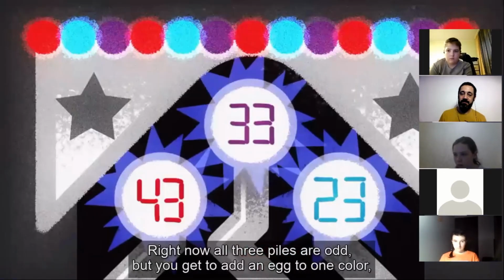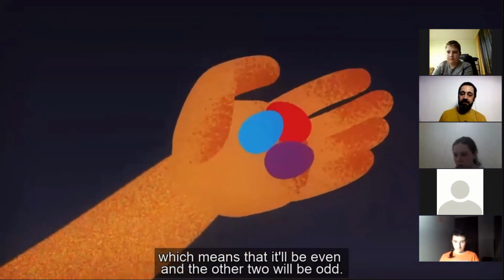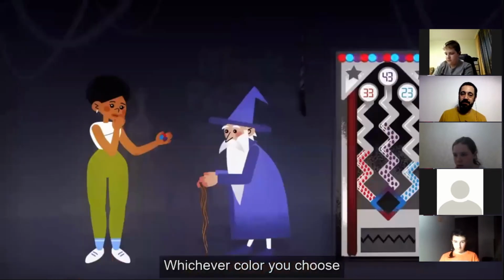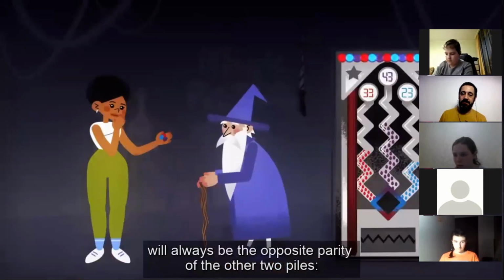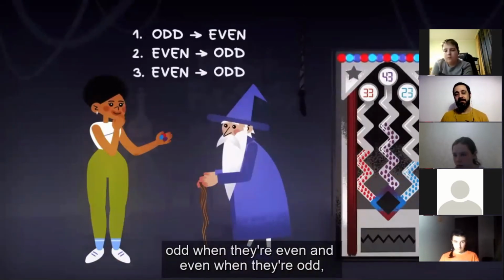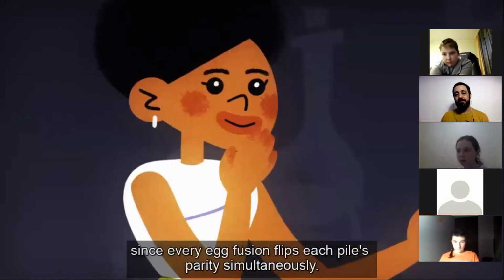Right now, all 3 piles are odd, but you get to add an egg to one color, which means that it'll be even and the other 2 will be odd. Whichever color you choose will always be the opposite parity of the other 2 piles, odd when they're even and even when they're odd, since every egg fusion flips each pile's parity simultaneously.